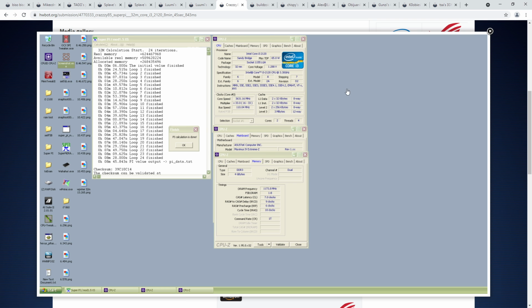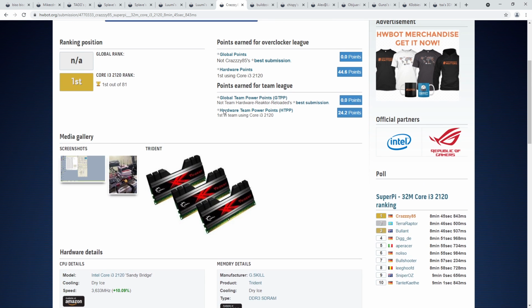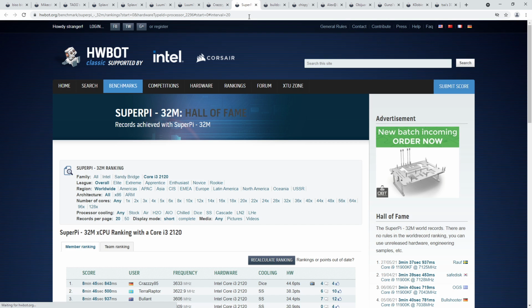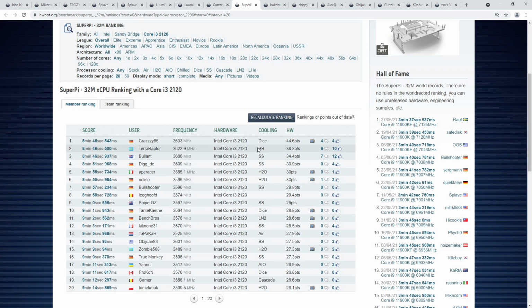Crazy 85 here is the fastest to ever run this benchmark on a Core i3 2120, and there's a surprising number of people who thought that was a good idea, with concerning amounts of commitment, because that's single stage phase change, single stage water cooling, more single stage, more dry ice.